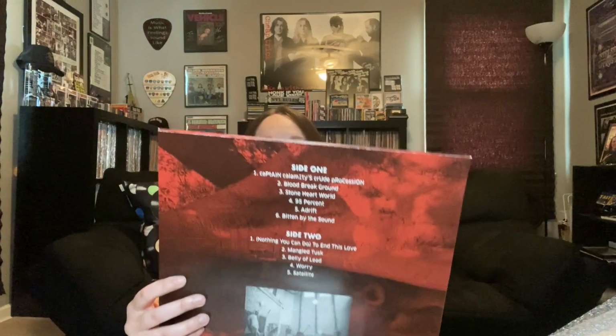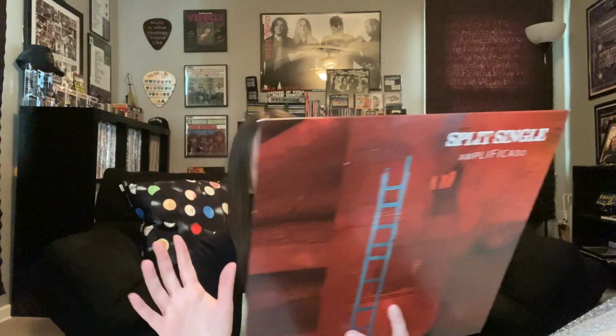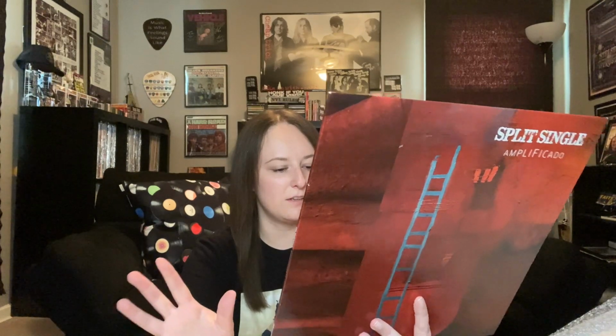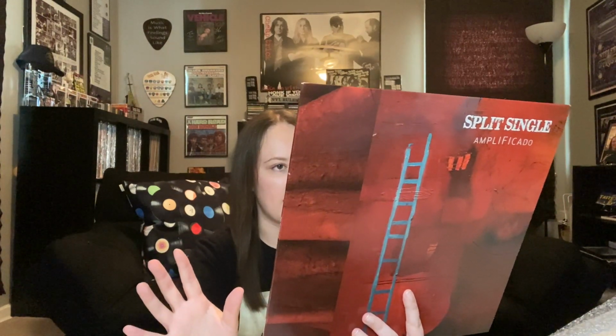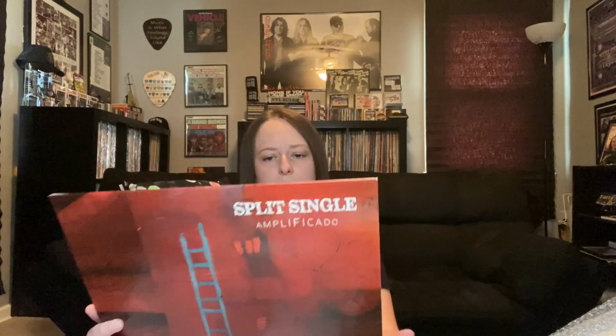So we have, what's this one? Okay, this is Split Single Amplifata. I don't know this one off the top of my head. Okay, I don't know this album off the top of my head, but some of these musicians I am familiar with. So there's a Chicago connection, I think, and a Bob Mould connection in here. So I'm quite excited to read a little bit about this. I'm sure this is going to be a really neat introduction for me to this particular album.